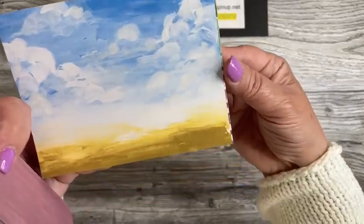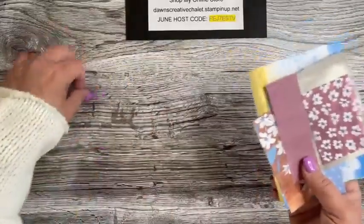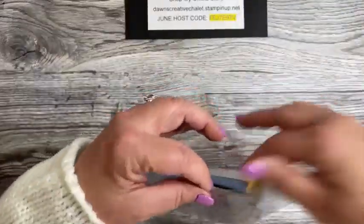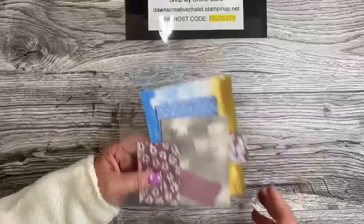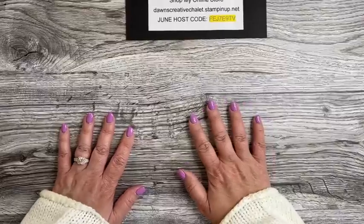I love that. It just looks like oil painting somewhat, I guess. Maybe that's what it actually was. I don't know. I know that somebody at Stampin' Up! designs the papers, and whoever does a beautiful job.